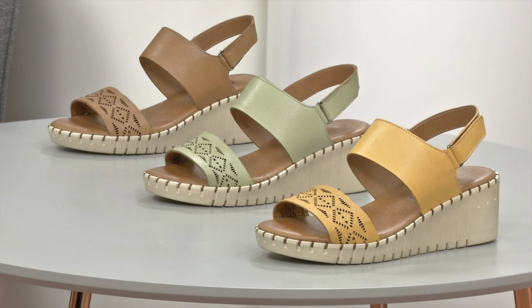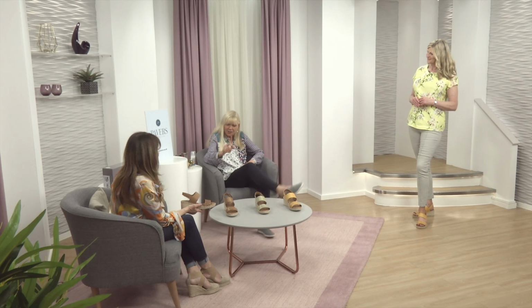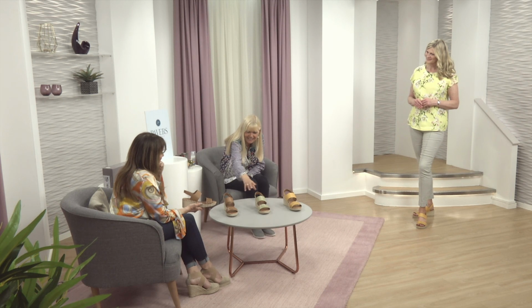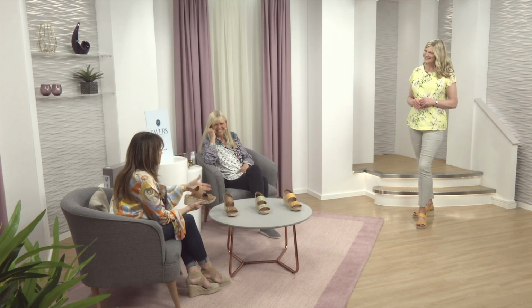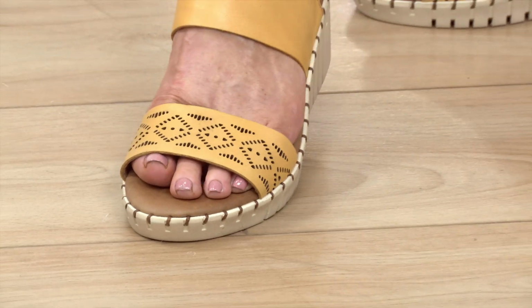I do like the mustard. Yeah. But you're right, Debbie, that's like the bark of a tree, that's the leaves, and that's a flower. It's very gorgeous, so much nature. And I love the fact that all of them have the tan sole in the leather. It's beautiful quality. They look fabulous on a foot.